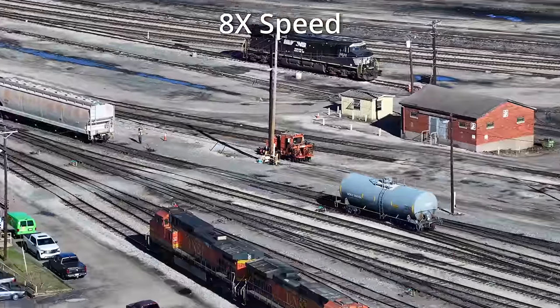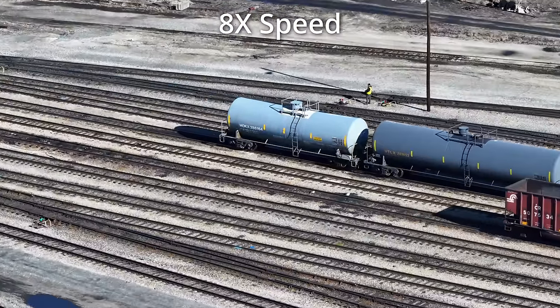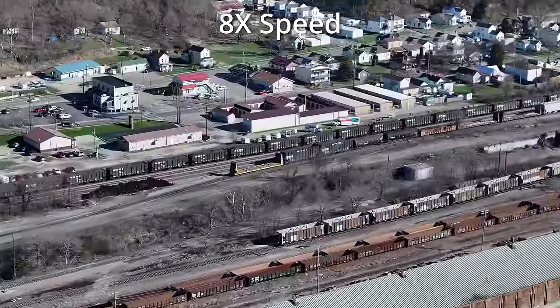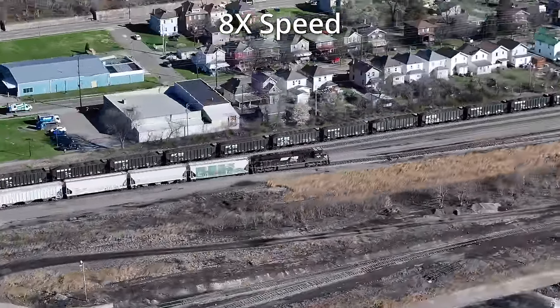There we go, now they set off a tank car. I'm no expert, but that impact seemed pretty hard. What do you think? As we head toward the other end of the yard for a new battery, we see another string of cars on their way to be sorted.